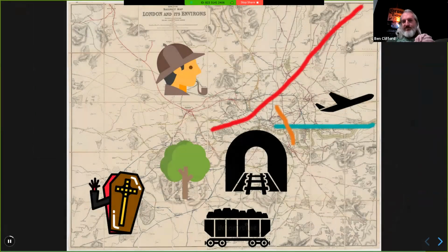So the summary of that is I've talked about the Central line, I've talked about the DLR, I've talked about the Overground, there's City Airport, other new infrastructure, there's the necropolis, there's beautiful park stuff, mandatory Sherlock Holmes, there's that weird Tower Tunnel, and there's all the goods and coal that we're moving around.